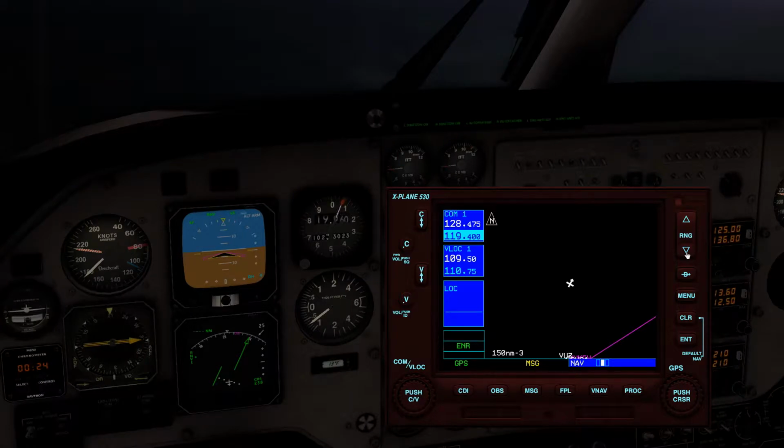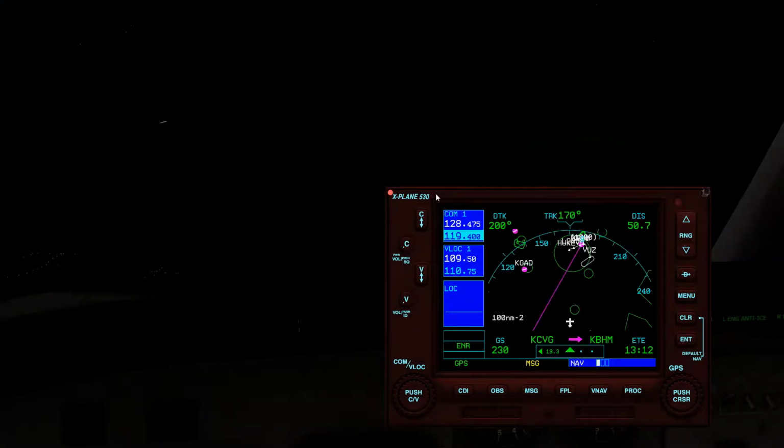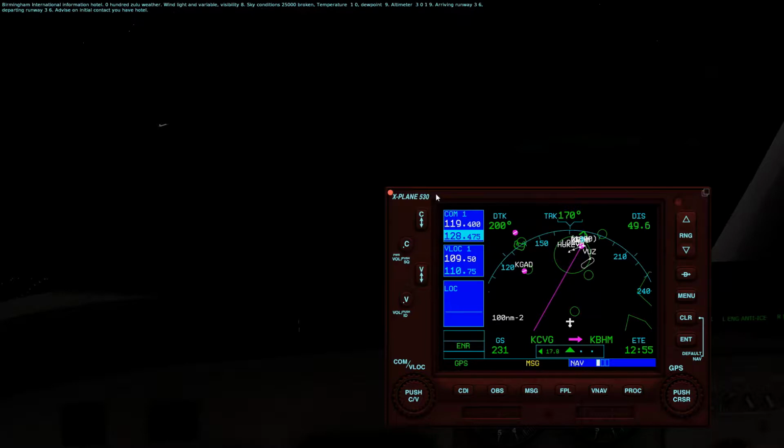Alright, so we're going to enable the approach. Alright, we are nearly 50. Let's try ATIS again. Nope, no ATIS. Let's leave it on. Just, there it is. So that's 50 on the dot. No wind.